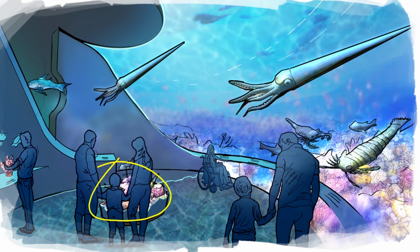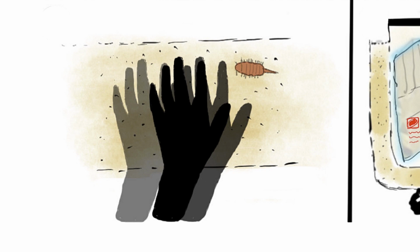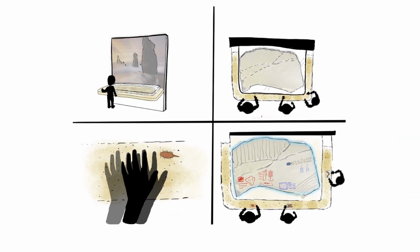There's something about that touch factor for people of all ages that impresses upon the memory and creates a more holistic experience. It's the things that you can touch, but it's also the things that you can do.